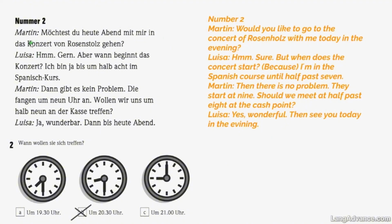Das Konzert is the concert. "Gern", I wrote like sure. Gern is difficult to translate into English. A word-by-word translation of sure would be sicher, but gern means like "sure, yes, I would like to." Like, I gladly come with you, gern. We can also say gerne with an E at the end. It means exactly the same.